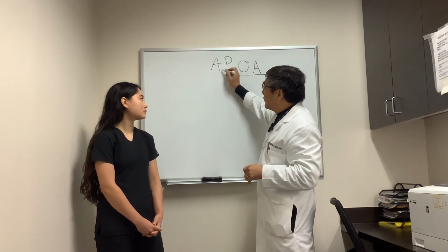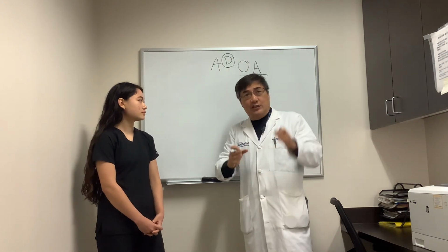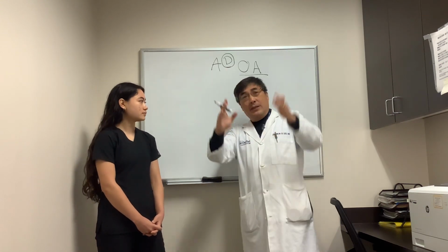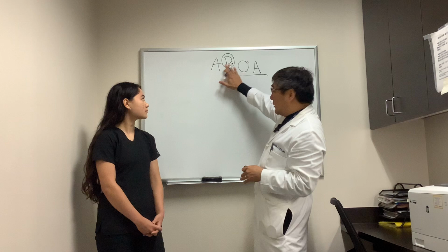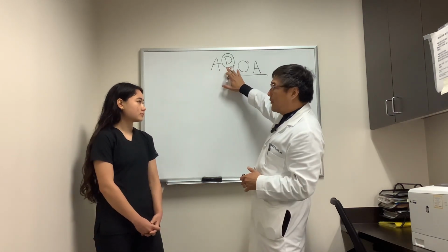And autosomal dominant is our way of saying it's an inherited disorder and it's inherited in a dominant fashion, which means as you know, you get one gene from your dad and one gene from your mom. And if you get the bad gene, because it's dominant, even if you have a good gene from your mom, if you get the bad gene from your dad, you'll have the disease.